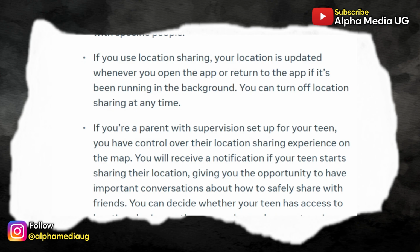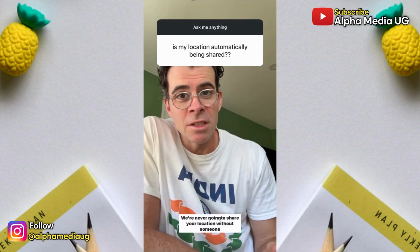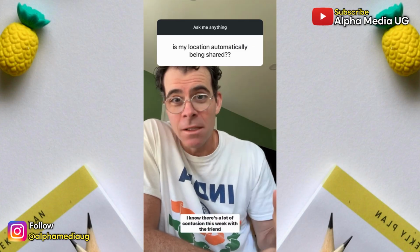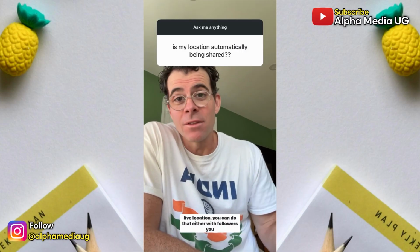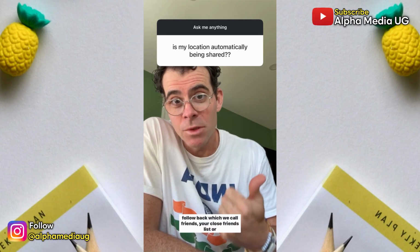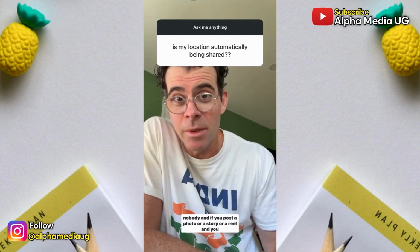In fact, Adam Mosseri, the head of Instagram, had this to say when asked whether their location is automatically being shared. Absolutely not. We're never going to share your location without someone actually actively asking to do so. I know there's a lot of confusion this week with the friend map. The way it works is if you want to share your location, your live location, you can do that either with followers you follow back, which we call friends, your close friends list, or a custom list that you curate, or nobody, but the default is nobody.